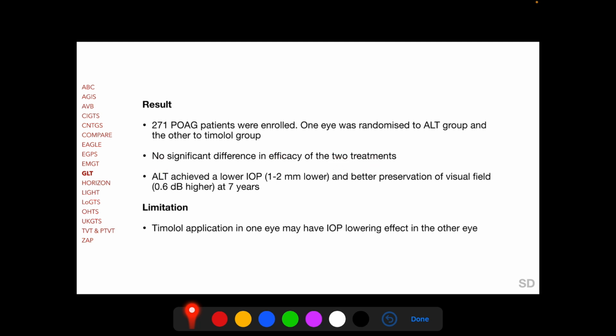The study found no significant difference in efficacy of the two treatments. However, argon laser trabeculoplasty achieved a lower intraocular pressure and better preservation of the visual field after 7 years of follow-up, although the difference between the two groups was not significant. One limitation of the study was timolol application in one eye, which is known to have an IOP lowering effect in the contralateral eye also.